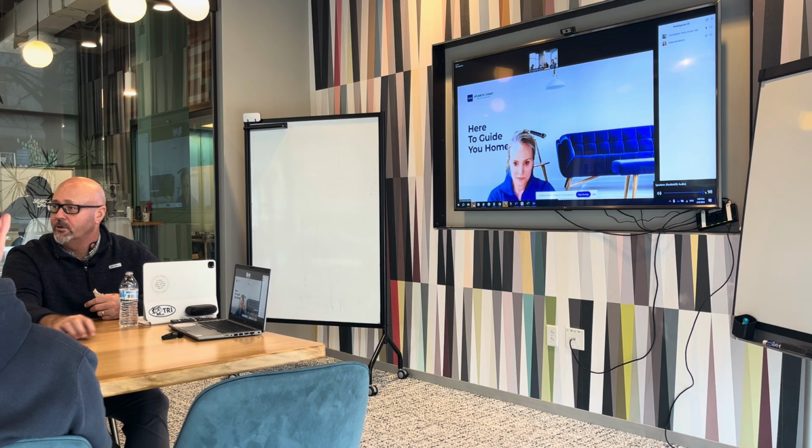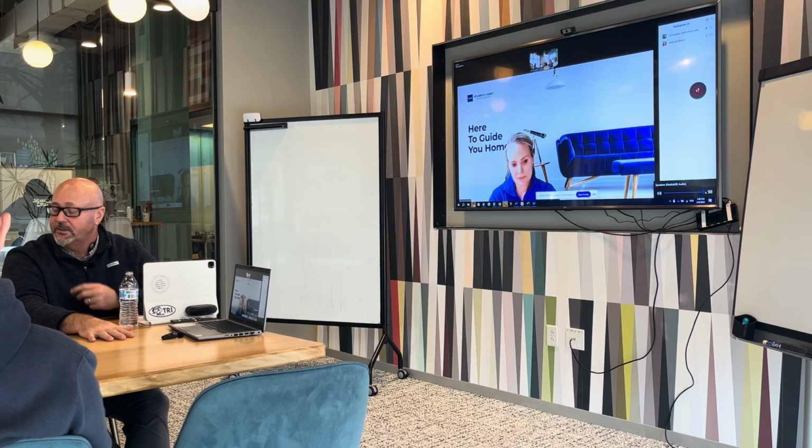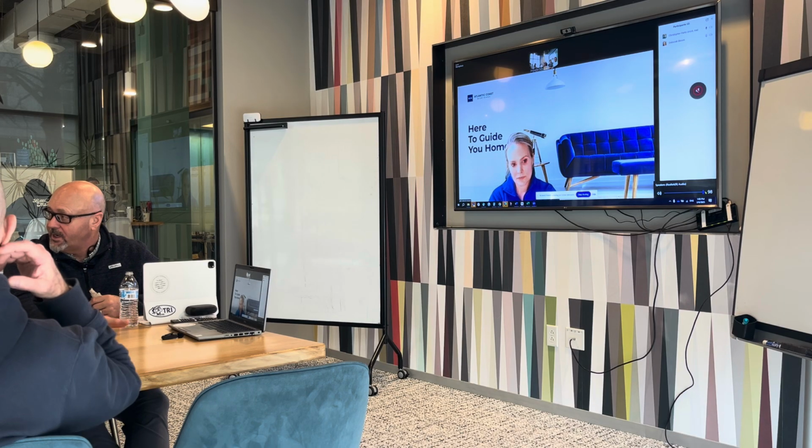Okay, and that's the real piece behind it. Now, the difference between the manual and the automated is sold. It's real easy. The manual has so much risk, some lenders won't even do a manual because there's so much risk behind it.